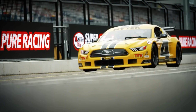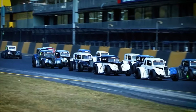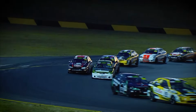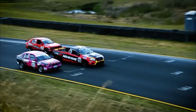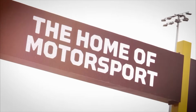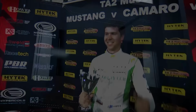From raw muscle to custom crafted machines and everything in between, there's something here to ignite the passion of any motor racing enthusiast. With the addition of Legend Cars Australia, Australian XL Series, Australian Production Sports, Australian Super TT and Formula RX8, the excitement is palpable. It's time to fire up the engines as we welcome you to round one of the Hi-Tec Oils Super Series here in Sydney.